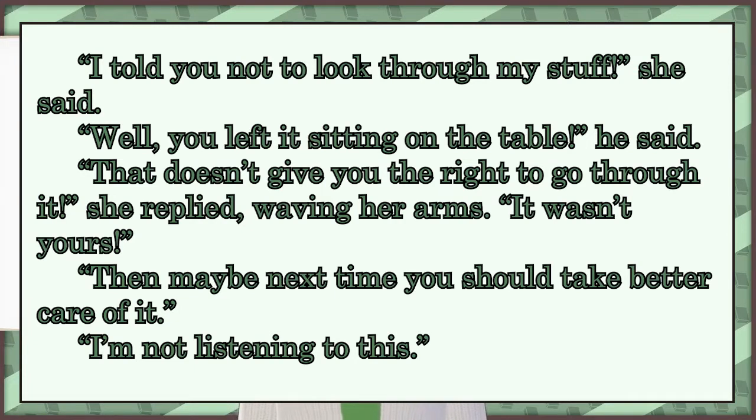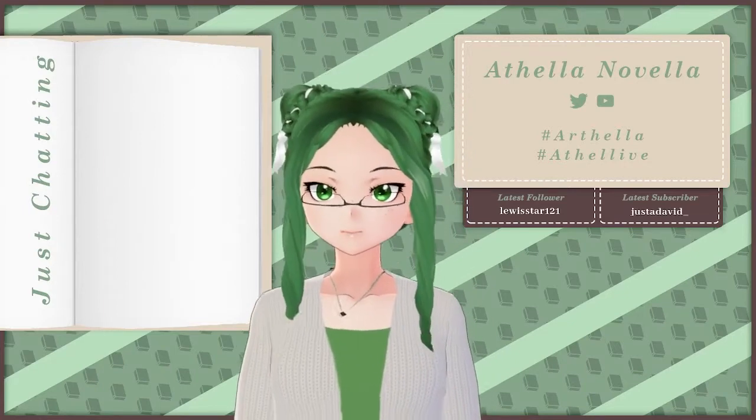"I told you not to look through my stuff," she said. "Well, you left it sitting on the table," he said. "That doesn't give you the right to go through it," she replied, waving her arms. "It wasn't yours. Then maybe next time you should take better care of it." "I'm not listening to this." Now see how much better that sounds.